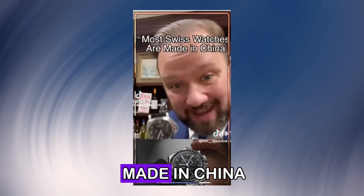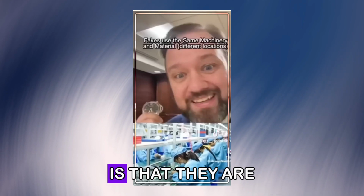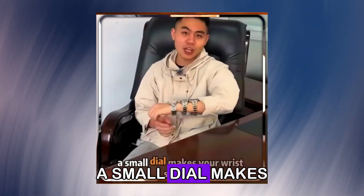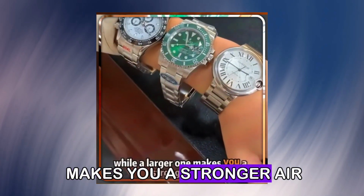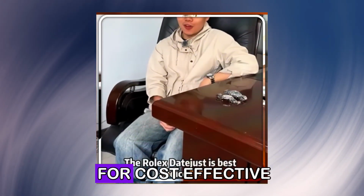Watches are actually made in China, and the reason that replicas often look just as good as the original is that they are made in the same factory. Watches come in different sizes. A small dial makes you look slimmer, while a large one makes you look stronger. First of all, you need to determine your budget range. The Rolex Datejust is the best choice for cost effectiveness.